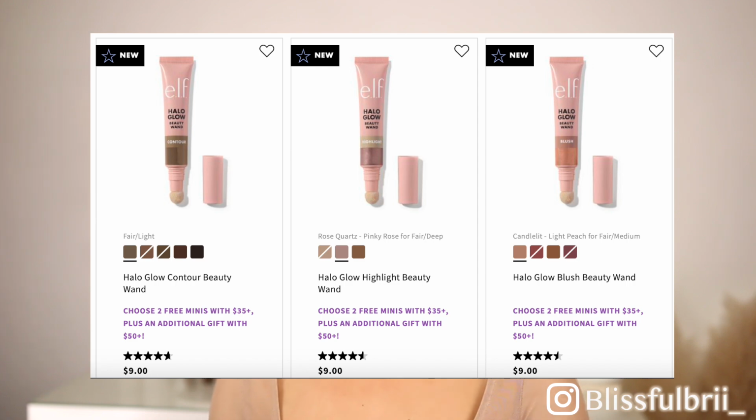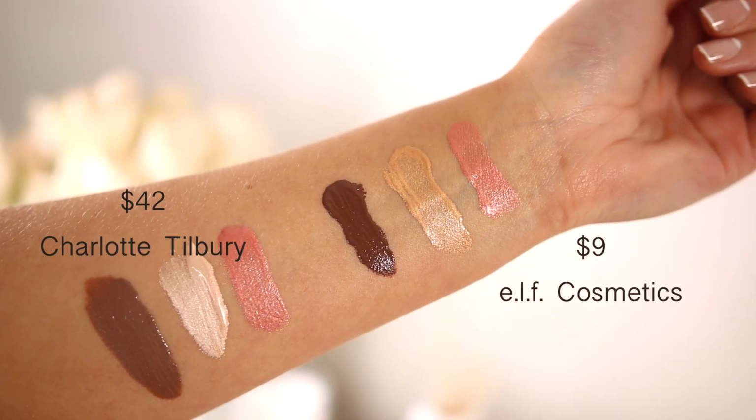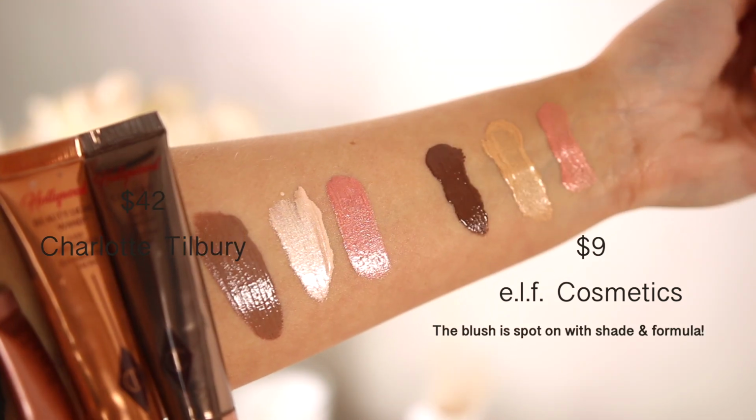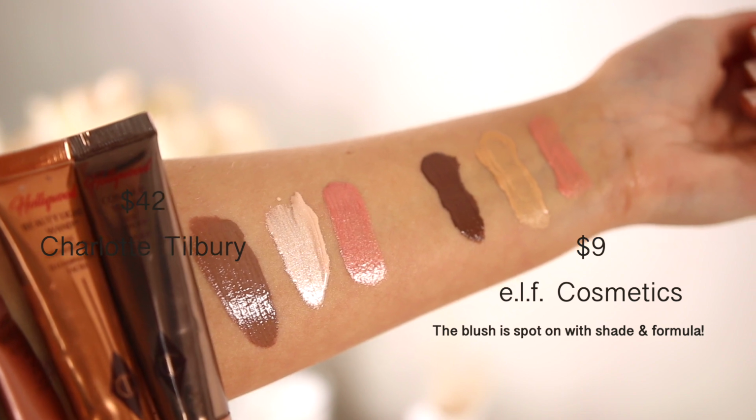So hyped about these because first of all, they're $9. It's supposed to be a dupe for the well-loved Charlotte Tilbury products, so we're gonna see. Before I get into it, these honestly are not my favorite. I know, unpopular opinion. They're definitely products that I feel like I could live without. I will do swatches on my arm of Charlotte Tilbury and the e.l.f. ones so you guys can see a comparison, but I'm not gonna be putting these on the face today. I'm just gonna be using the e.l.f. ones strictly on the face, and I really do love the e.l.f. Halo Glow products. If it's gonna be anything like that, I'm really here for it.